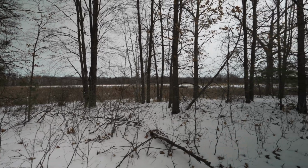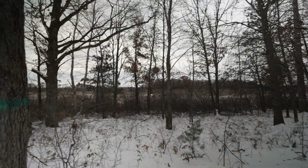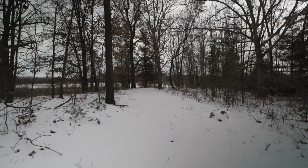And you can see here on both sides of me, goes all the way over there, and all that open area there. This whole area is probably like 60% swamp and marshland.